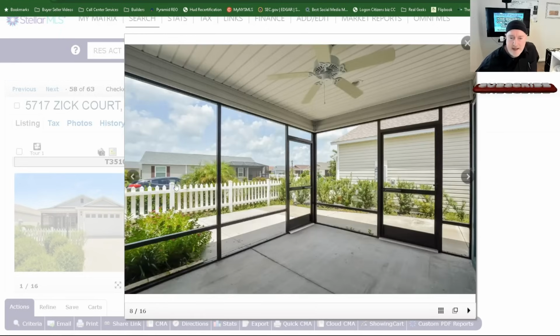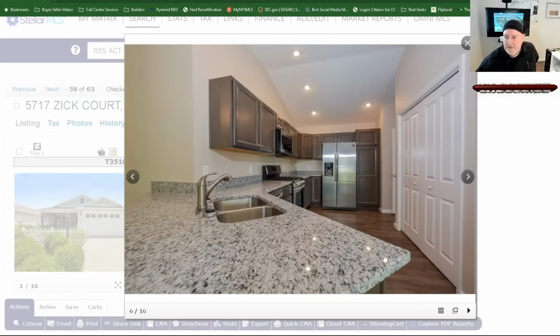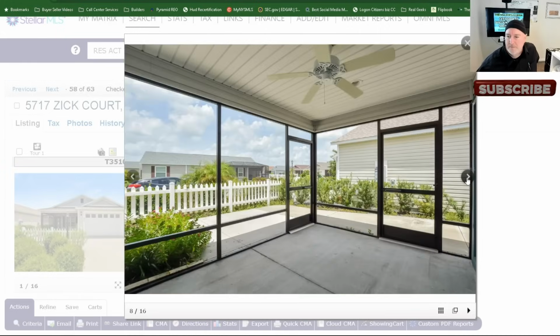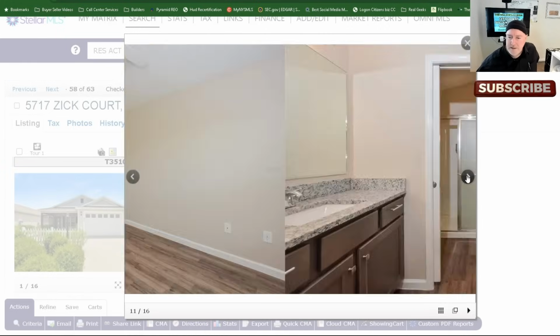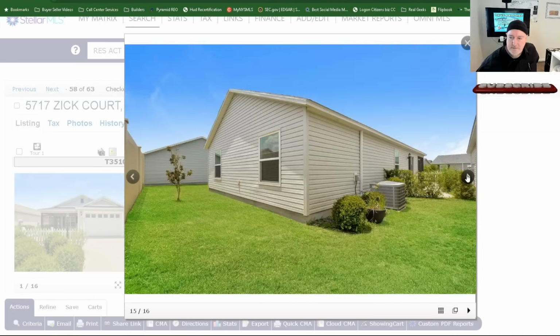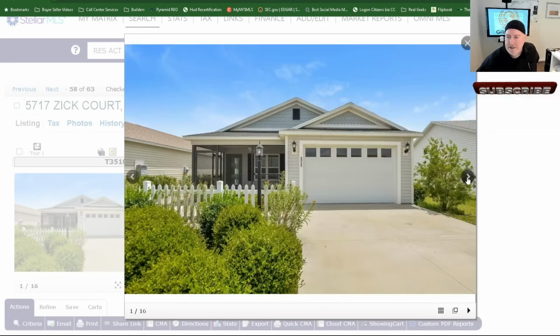So again, it has that more closed off kitchen area, but it does have a big pantry, and that's kind of nice they threw that in there. Vinyl flooring seems to be the trend. Hardwoods are out. Too expensive. Got a fenced in yard. Keep that in mind.